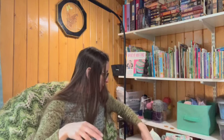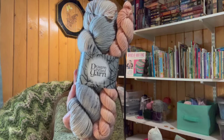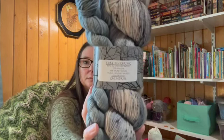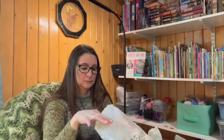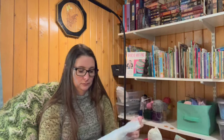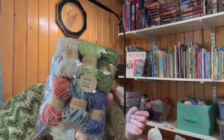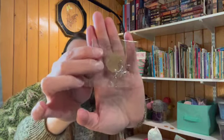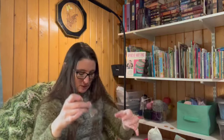I got my February Dragon Horde yarn subscription, and this is the Tolkien inspired sock set. I got my Row 1 minis for this month. These are the Knit Circus, and it came with a cute little balloon animal, cute little dog. And so these are the March ones.